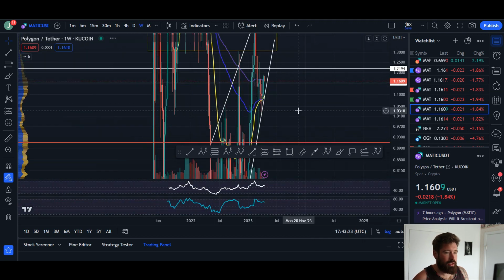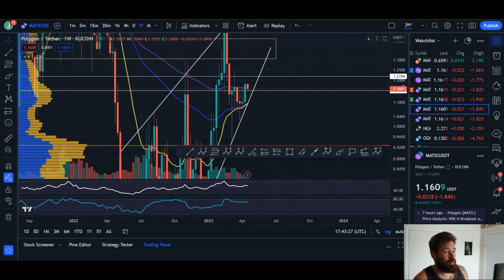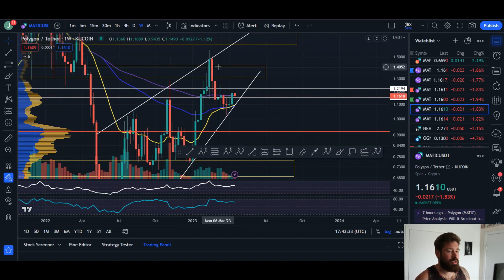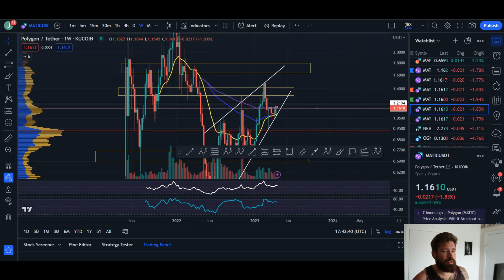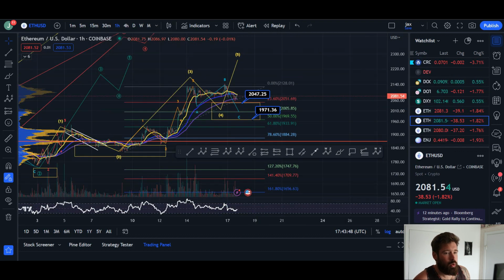We're just about to print the bullish cross on the daily. Beautiful signal on the weekly time frame here on KuCoin. We've been covering this closely. We confirmed the weekly bullish cross, which is a massive bullish signal for the price of Matic. When you do see the weekly bullish cross in the bear market, it usually signifies that the bottom is in and the bull market is going to begin. So that's a big positive sign for the price of Matic. So we'll see if we can hold this daily bullish cross and see continuation, or if we're going to see a larger pullback.